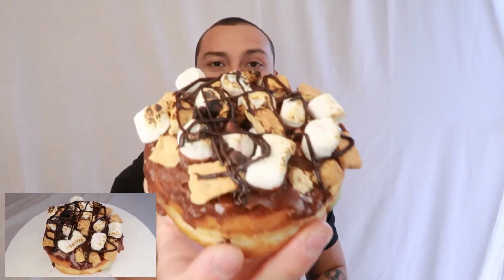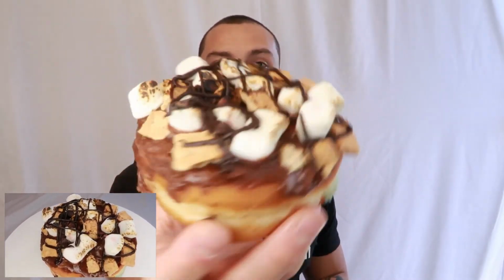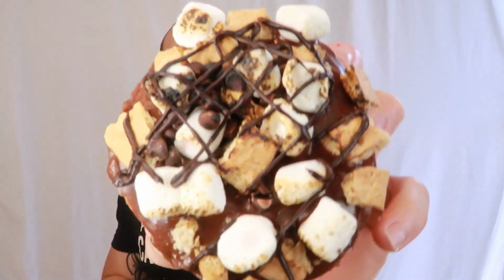Very good Cronuts. And you know, I just had to get a s'mores donut as well. Oh, you know what? They torched it too. They torched the marshmallows right on there. So you already know this is gonna be a good one. Super chocolatey. So it's got chocolate glaze, chocolate drizzle, and then mini chocolate chips. Graham cracker parts are still crunchy, so it hasn't been sitting out too long. Definitely a chocolate lover's dream.